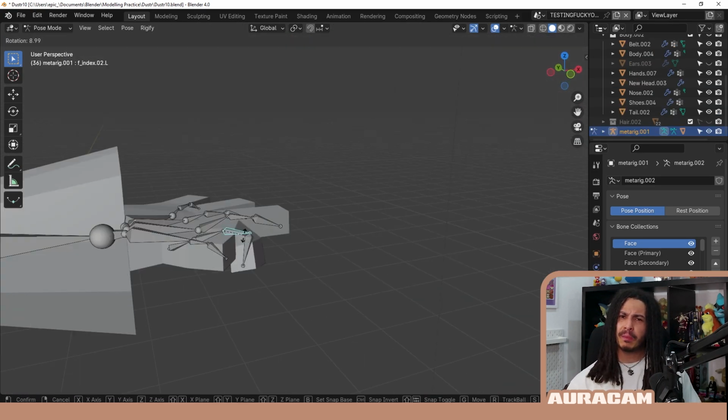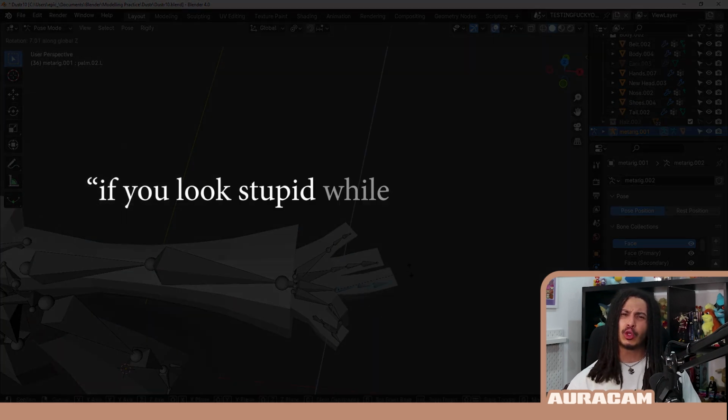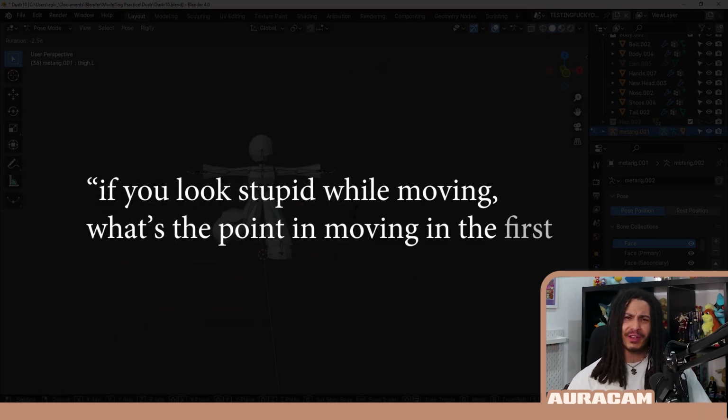Now, it's all well and good being able to move about, but if you look stupid while moving, what's the point of moving in the first place? Yes, this is my way of saying we're finally moving on to the texturing. Since UV unwrapping and making textures takes a lot of commitment, I was finally at the point where I had to make a decision on the art direction.